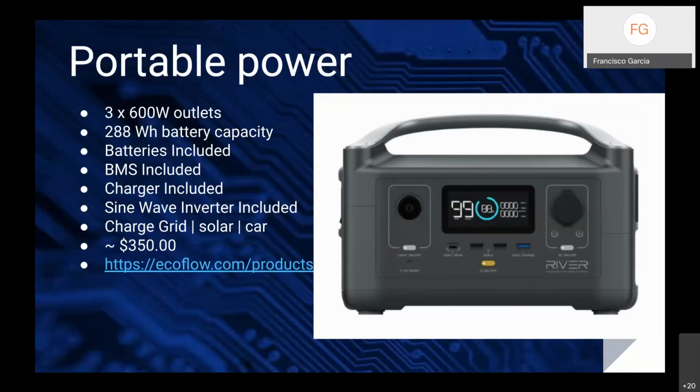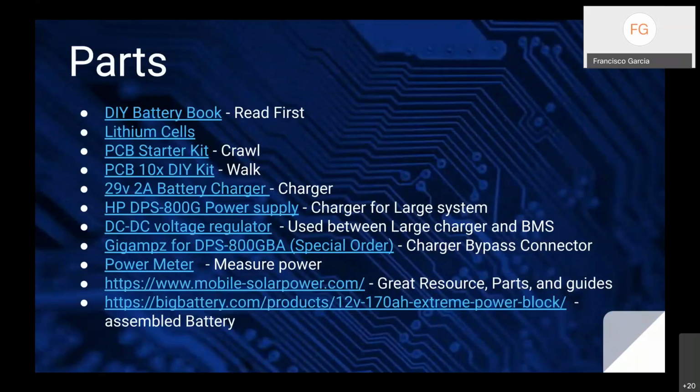If you're going camping, this is amazing. Tailgating, again, this is super cool. And these are all the parts lists that I included.